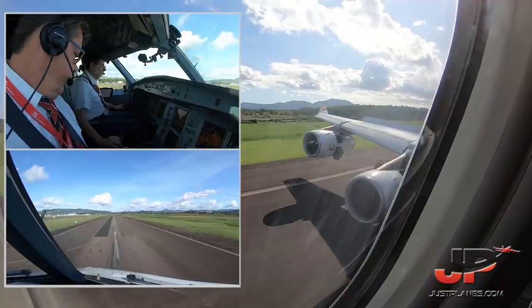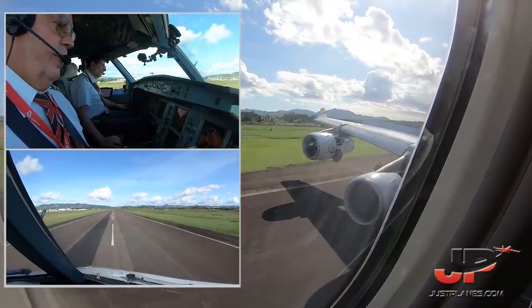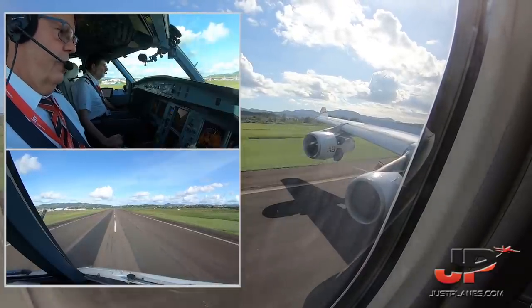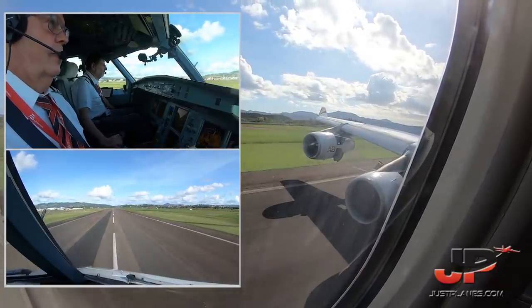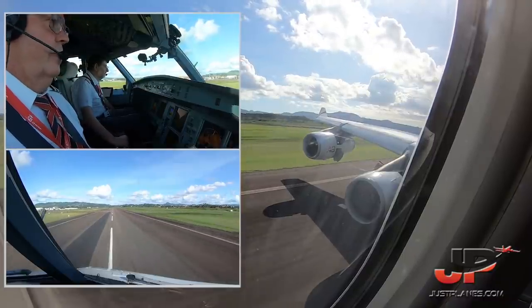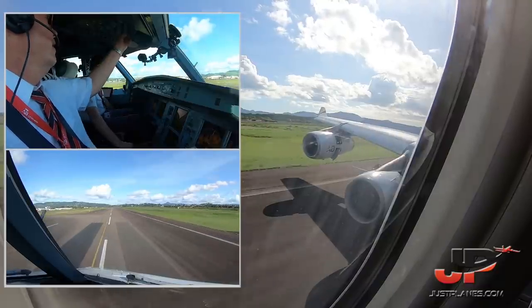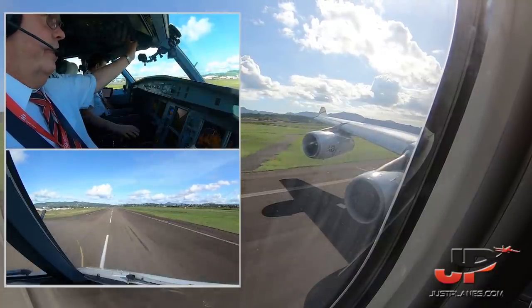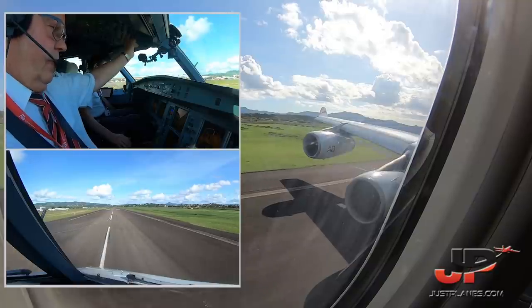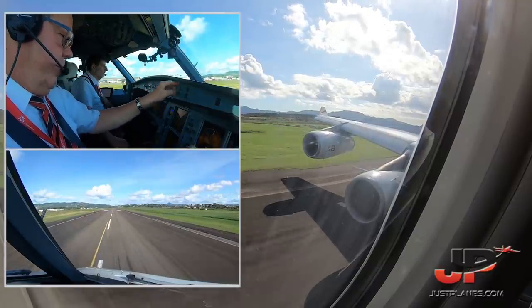Reverse green. Manual 70. I start the APU, and manual braking. Checked. So I start the timer for 3 minutes cooldown.